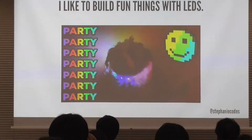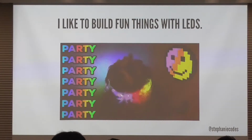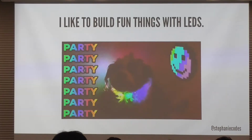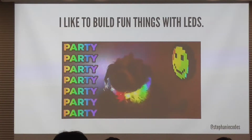As you can probably tell, I really like to build fun things with LEDs. Like, this is my dog's son, Wilbur. And even though he's playing it very cool, he actually really loves it when I put on the LED rainbow dog collar I made for him because, I mean, he gets all the attention, so he loves it. So never mind his poker face.